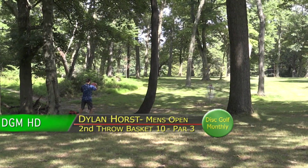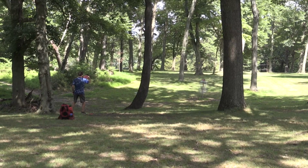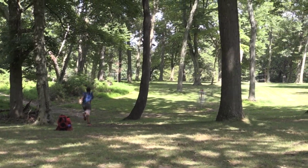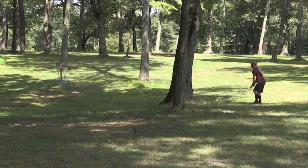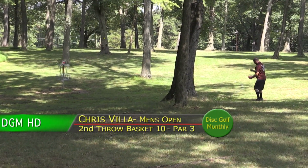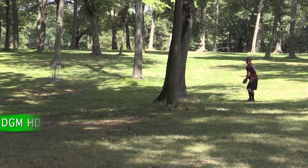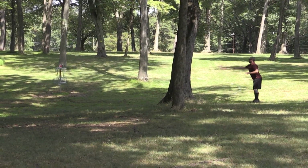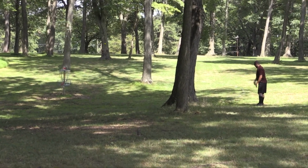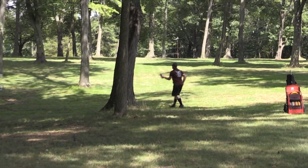Dylan has to play back to the basket. Doesn't quite get enough distance. And he makes that putt. That was a fantastic putt. So Chris has the answer to that and to make this putt to keep tied with Dylan. He lobs that out there, and it just goes in.